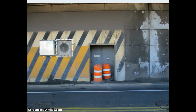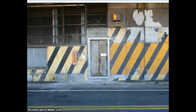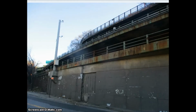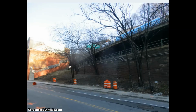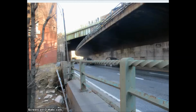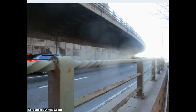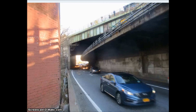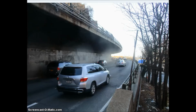Here is an opening to the subway. These are emergency exits. I have never ever seen them in use, but that's what they are. We're approaching the end of the cantilevered section, as you can see on top, and we're heading actually towards Brooklyn Bridge Park. I took these photos because this is all original. The only thing here that has been changed over the years is the pavement. It's been repaved many times, but the guardrail, the walls, the facade, everything is original. Amazing, isn't it?